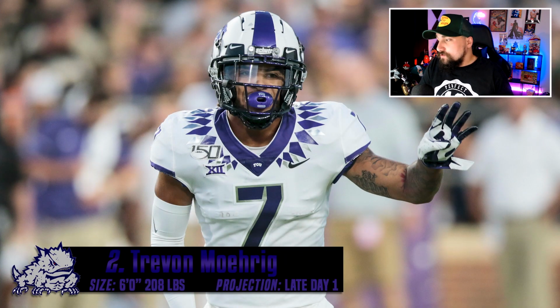Next, I got Morig out of TCU. This guy, another guy, has ideal size for safety, great length. He's got pretty darn good ball skills. He allowed a completion percentage of 32% last year. He's a hard hitter, one of the most sure tacklers in here. I mean, shoot, he even allowed a passer rating of 57.8 when targeted. He might not really create turnovers, but he's always in the vicinity of the ball.